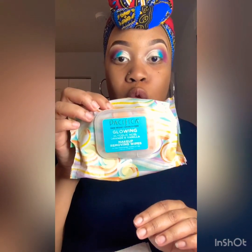Now that we have each color placed exactly, what I'm gonna go ahead and do now is just clean up around here. What I'm gonna use to do that is my Specifica Glowing Makeup Wipes. And I'm just gonna take that and go like that to clean that up.